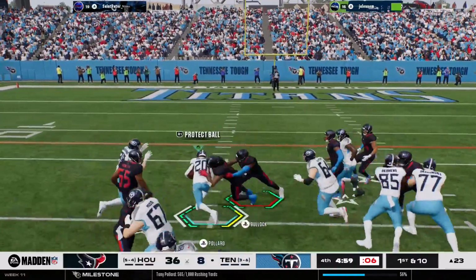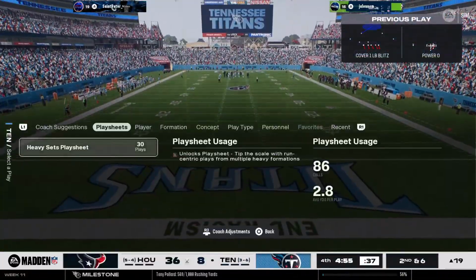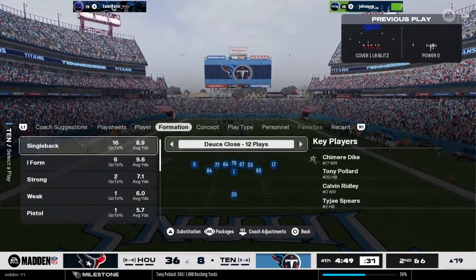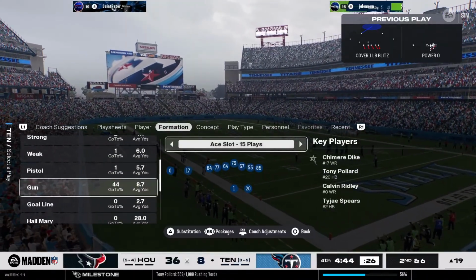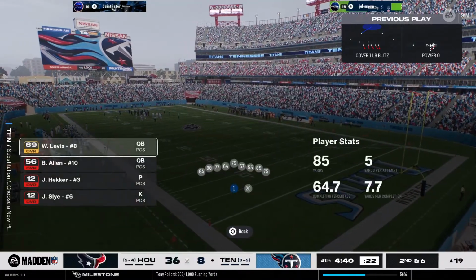1st and 10, it's Pollard. And their struggles on the ground continue as he's tackled after a small gain. Solid 4-yard gain there, and now they've got 2nd and 6 coming up. He'll expect more from himself on those type of plays, but there is nobody that's going to complain about that one. If you can do math, 4 plus 4 plus 4 equals a first down.